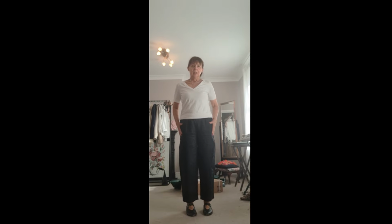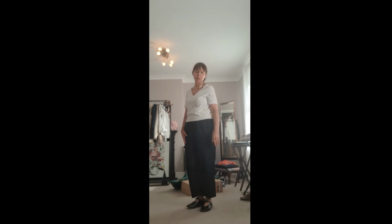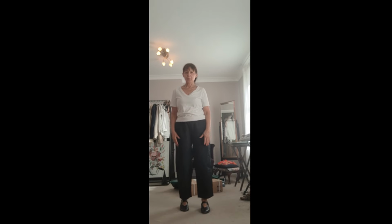Now, I don't think this works at all. I do like these Quince. I think they're navy blue, very dark blue linen trousers. I don't like this V-neck. I know that V-necks are supposed to suit me, and I think some do, but I don't know whether it's too wide or what, but I don't think it's doing anything for me up top. And of course I've got the Mary Janes, the very divisive Mary Janes, which, yeah, I'm not sure. I don't think they work. Maybe they work better with narrower trousers. Don't know. Not sure about that at all. Don't think it's doing anything for me, really.